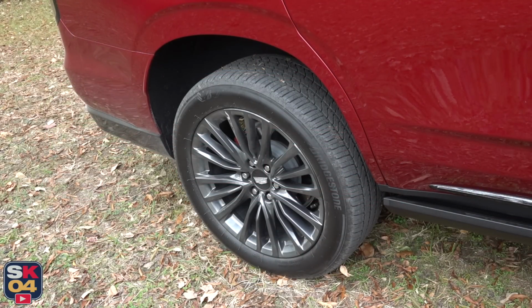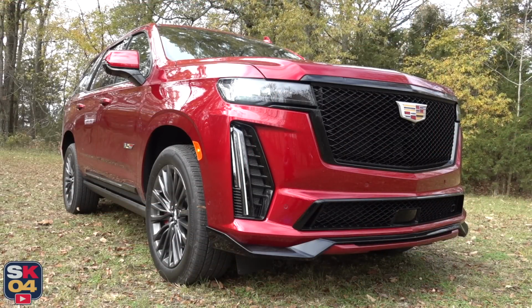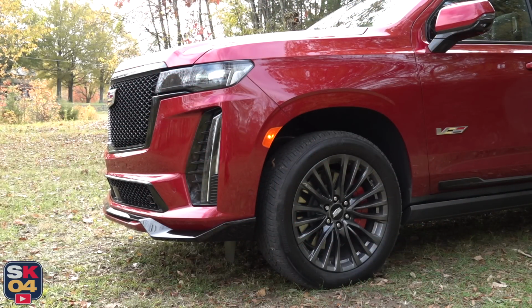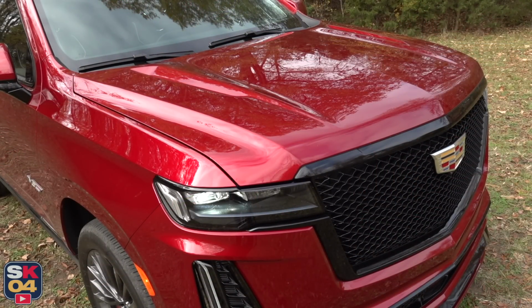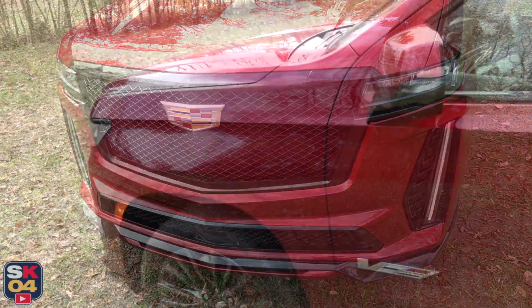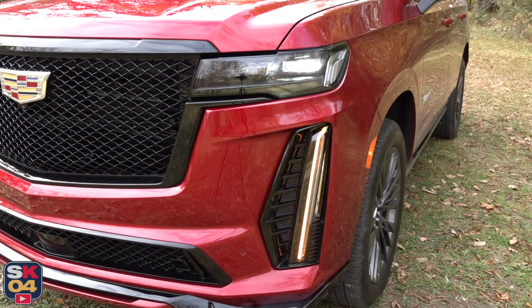The Escalade is now offered with three different engines, including a naturally aspirated 6.2 liter V8, a 3 liter turbo diesel inline 6 cylinder, and with the Escalade V, a supercharged 6.2 liter V8. Available in both standard and long wheelbase versions, the V series is rated at 682 horsepower and 653 pound-feet of torque, making it the most powerful full-size SUV available today.